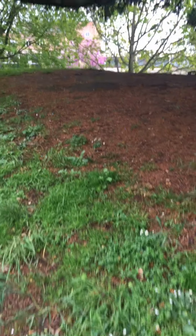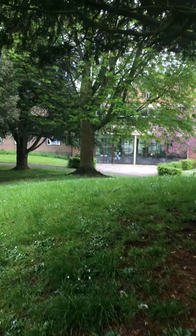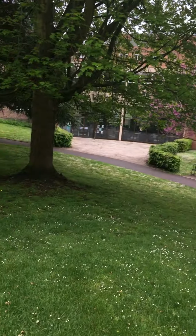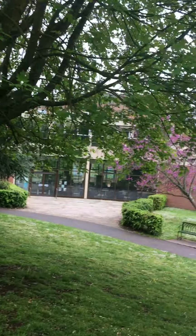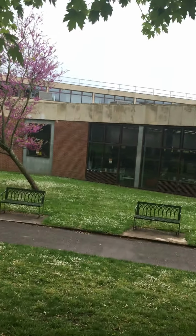I vaguely remember coming out here one night, whenever I first came here, and I didn't realize that the library was there. I didn't realize that the castle was here. I just found a park in the middle of the night to sit down in. I didn't really know anyone at the time, so it just seemed like the thing to do.